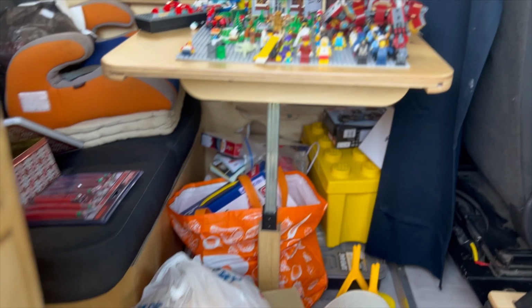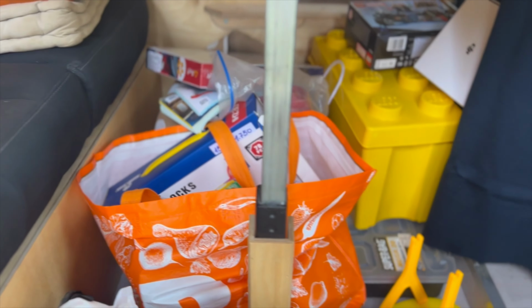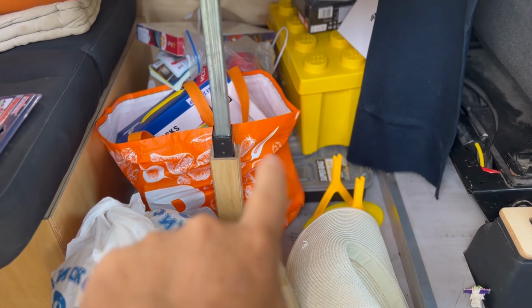First task in preparing the van is a big deal. It's sorting out Mark's Legos over there. Over there is full, even down there is Legos. I need to figure out what I'm going to do with them now, because it takes lots of space and he wants them all.